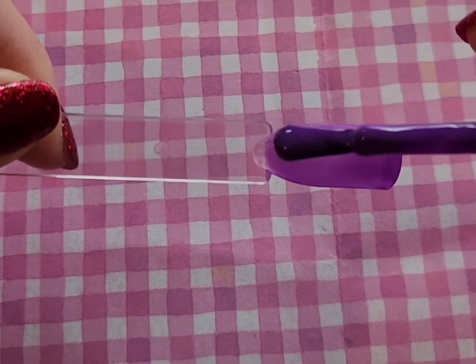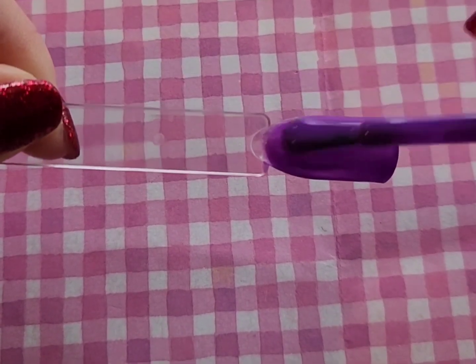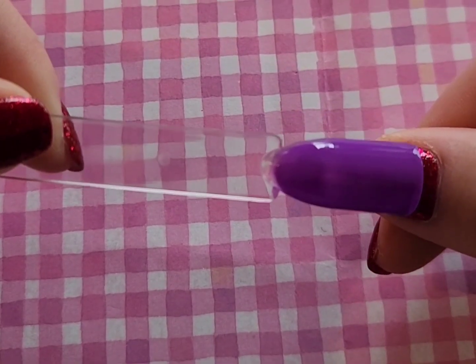One thing I will say though about Orly that I have noticed is I do find that their polishes are just a little bit thicker, so you have to be almost more careful about how you apply them because I feel like you can very easily flood your nail with that.